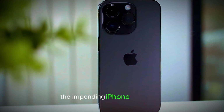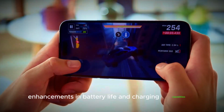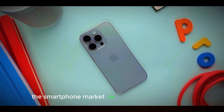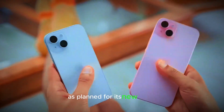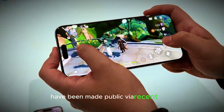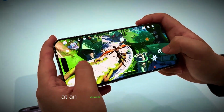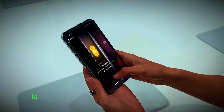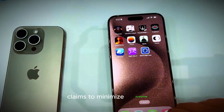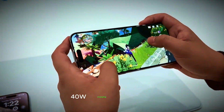The impending iPhone 16 Pro Max, with its cutting-edge enhancements in battery life and charging capabilities, is expected to drastically disrupt the smartphone market. The exciting changes Apple has planned for its new range, with a special emphasis on the Pro models, have been made public via recent leaks. The ability to charge your iPhone 16 Pro model at an unequaled speed via USB-C is a fantastic feature. This update from past versions claims to minimize downtime or fulfill schedule limits by enabling lightning-fast 40W charging.